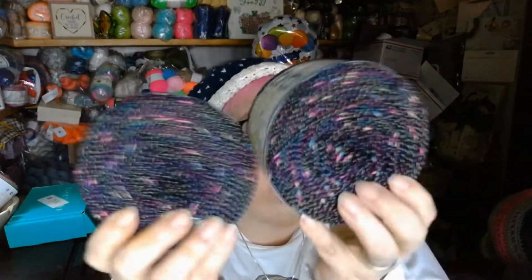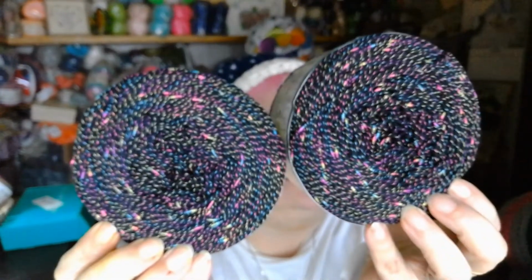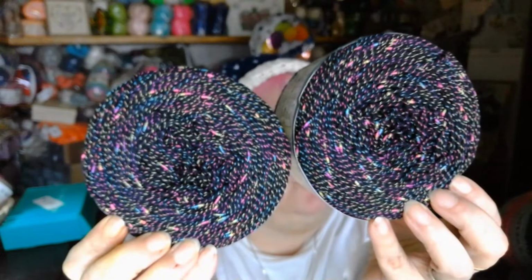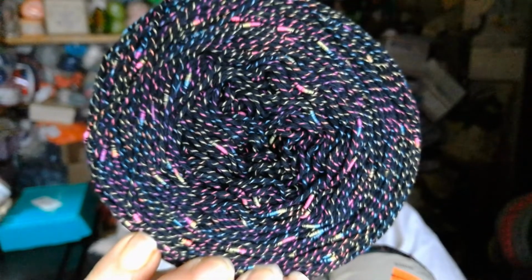The first thing I've got are these two beautiful cakes of yarn. Look at that. Aren't they gorgeous? I mean, that's gorgeous. There it is.